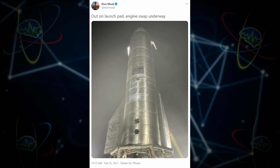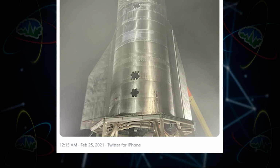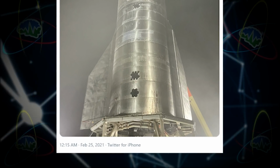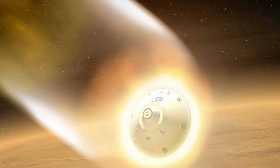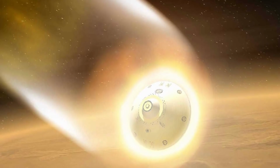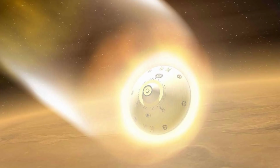And then there's this tweet from Elon, which shows the Starship on the launch pad. Now, what are those things on the side of the Starship there? Those are test heat shield sections. So just like the space shuttle, the Apollo missions, and even the new Perseverance rover mission, it uses heat shields to be able to enter an atmosphere traveling very fast and dissipate that heat without melting the rocket.